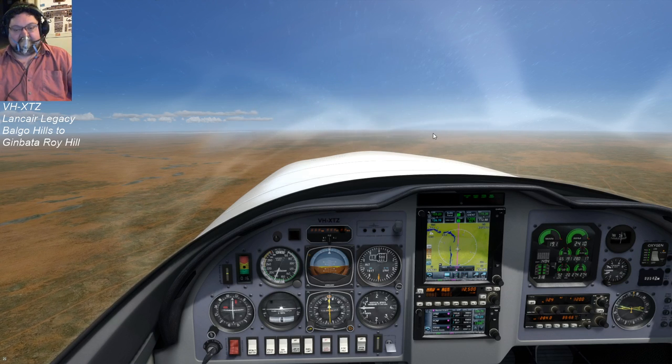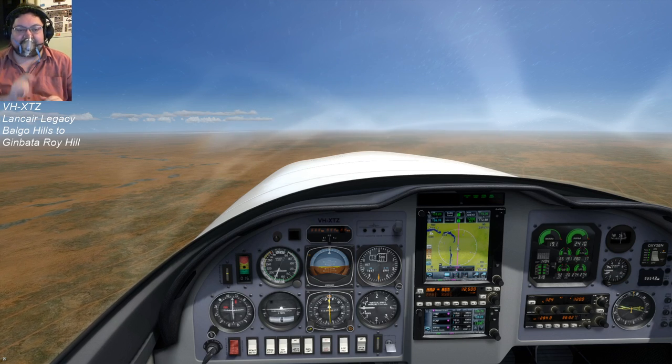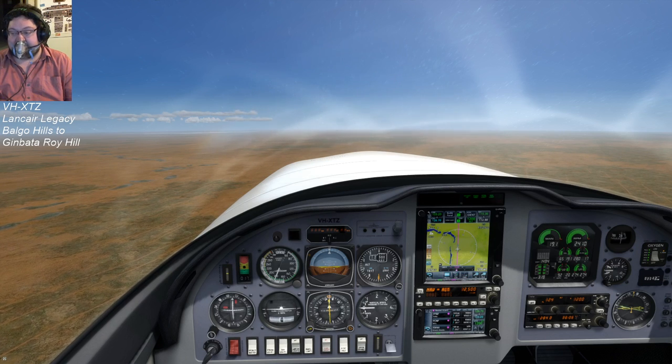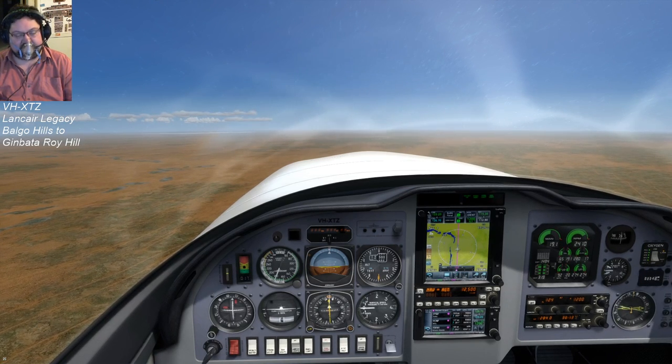Ginbata is the mine site called Roy Hill. It's a little bit off the road there. You need to go a little bit further in off the track. But it is a mine site. They do iron ore mining at Ginbata, or Ginbata. I think it was a G, not a G.